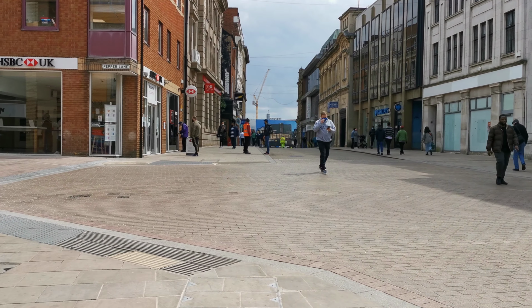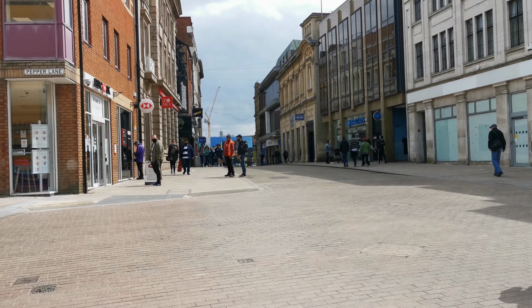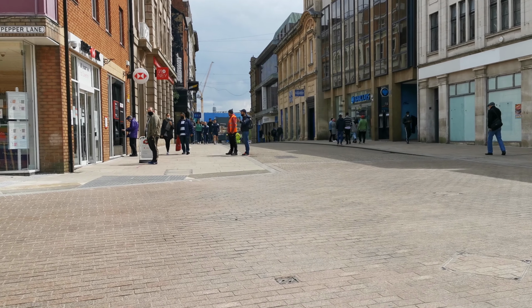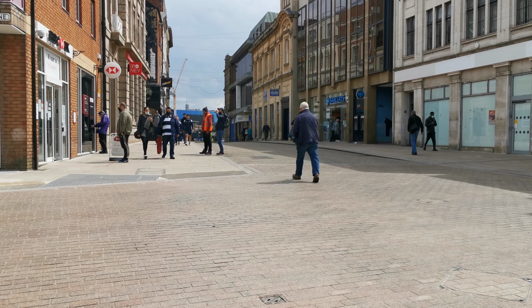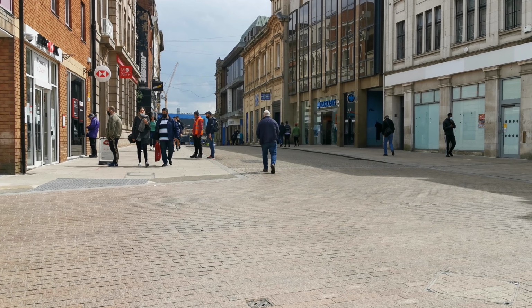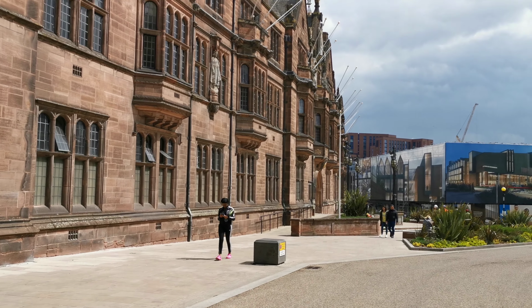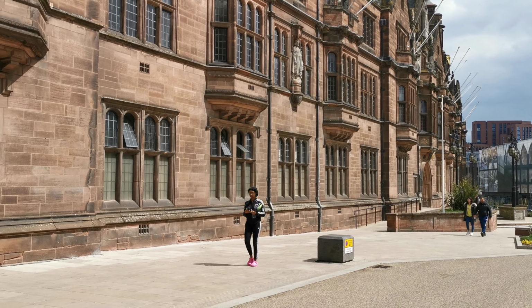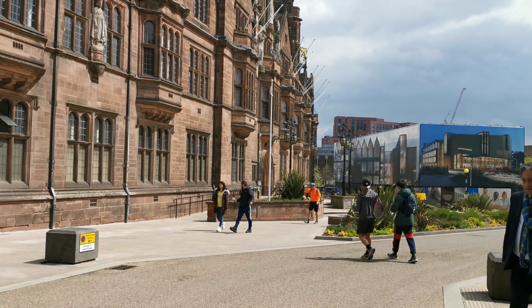We're going to go down here and I think we'll stop when we get to the town hall. I might even ease it now and we'll go down here and we'll film the town hall. Right, see you in a moment. So here we are. This is the council house, as they call it. Although I think lots of what they were doing has been moved somewhere else now. But there it is.